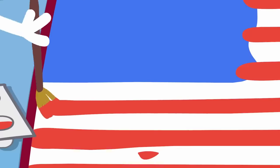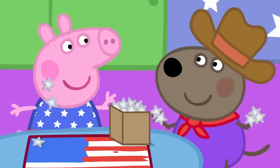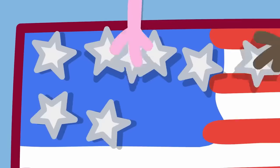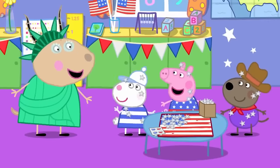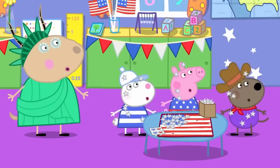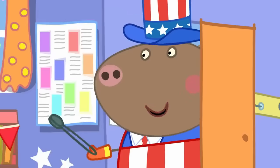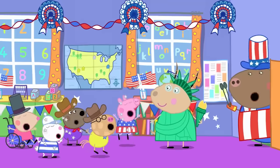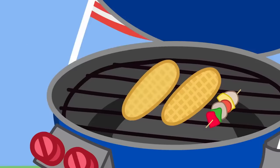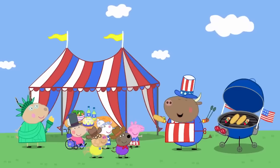Hooray! Now, Peppa and her friends are making an American flag. How many stars does an American flag have? Lots and lots. Oh, my. That's lots and lots of stars, children. The American flag has 50 stars. One for every state, you know. Now, is it time for the barbecue yet? Yes, it's time. Hooray! Mr. Bull is very excited to use his barbecue. Hope y'all ready for some authentic American barbecue.